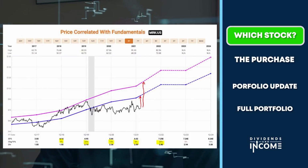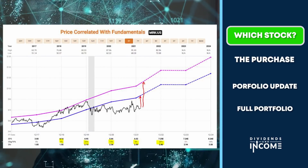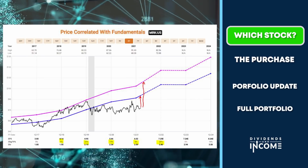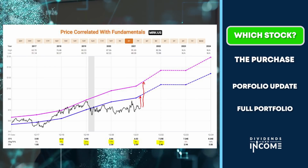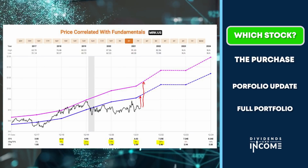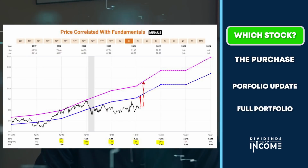That brings us to valuation. This display from Fast Graphs shows Merck's price and two fair value lines over the last 5 years going backwards and for approximately 3 years going forwards. You'll note that Merck's price has been stagnant for several years. It's the same now as it was in 2019, even though its profits per share have been growing.